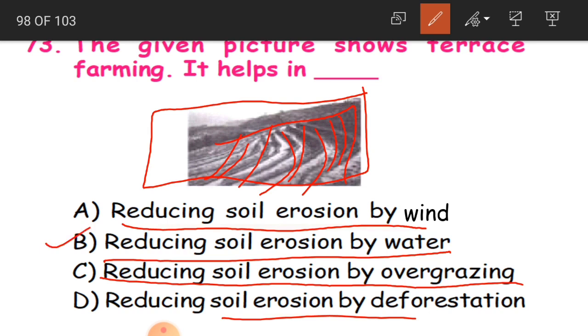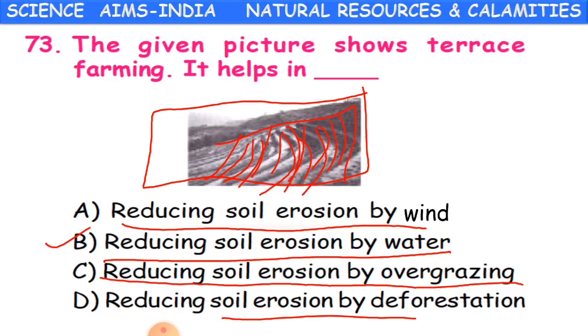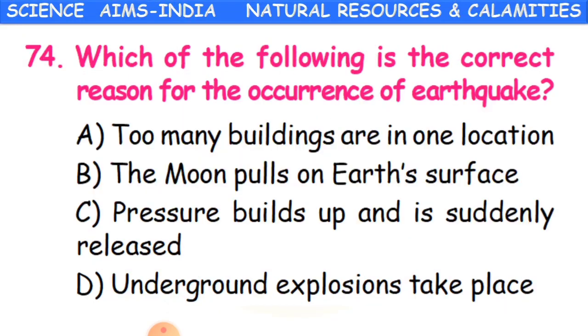So when the rainfall is going to occur, see here, there is a division of plants grown here. So there is no chance of runaway of water. Water is not going to overflow because of the trees or plants grown there. So that is why soil erosion is reduced, and B is the correct answer, reducing soil erosion by water.